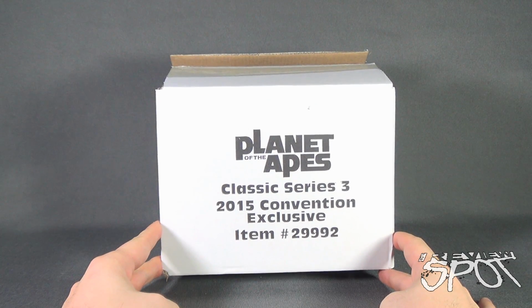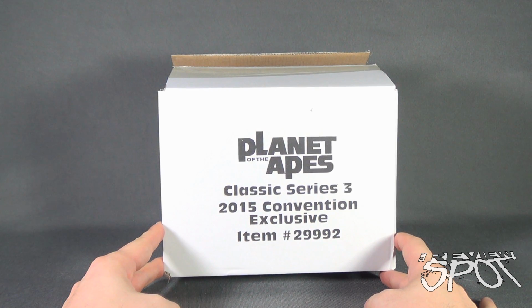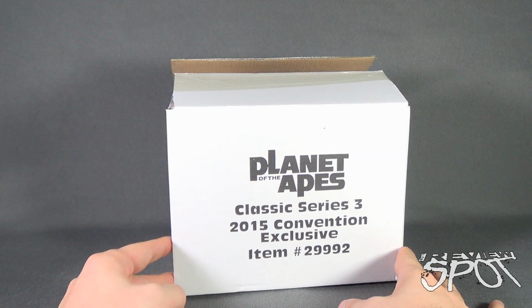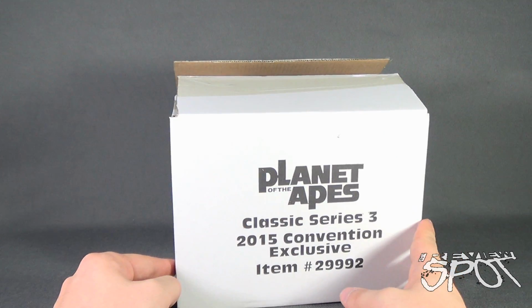Today's Toy Spot, we are having a look at the NECA Toys Planet of the Apes Classic Series 3 2015 convention exclusive. If you were lucky enough to go to the 2015 convention, of course SDCC, you were probably lucky enough to pick up this set for yourself.